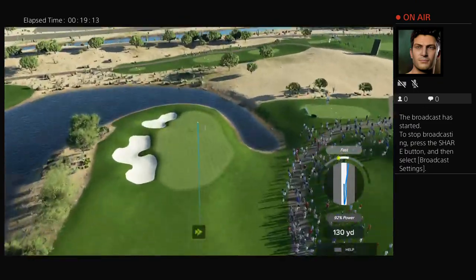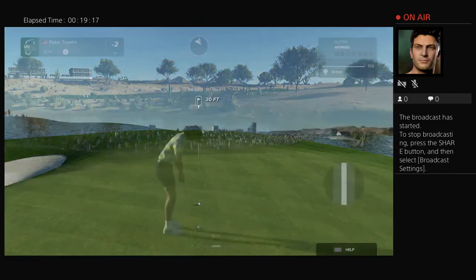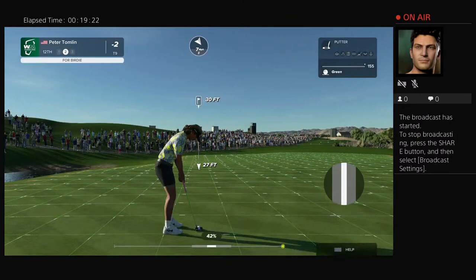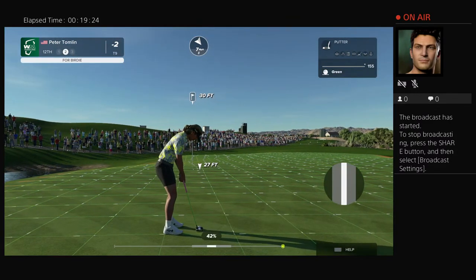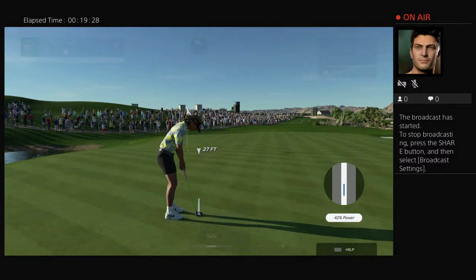Going with the hybrid. Just needs this one to kick right. Well, that'll work. Up on the dance floor. Could have been worse. Would need to make a long putt to secure a birdie. A spot in the all-important top five awaits if he can hold this putt.